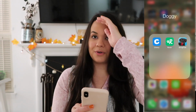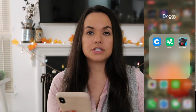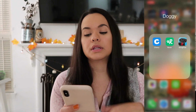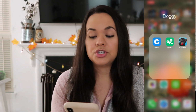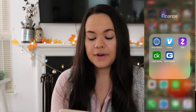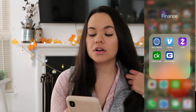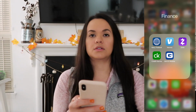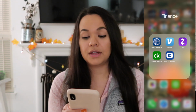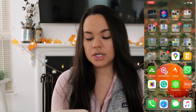Next we have a doggy folder. This folder is stuff for Cider. Bring Fido just tells you where you can bring your dog locally. And then Chewy, I buy all of her stuff from Chewy, like her food. Finance, so this is all my financial stuff. Like maybe Federal is the bank I use, and money transferring apps such as Venmo and Zelle, Credit Karma, Geico, that's my insurance.